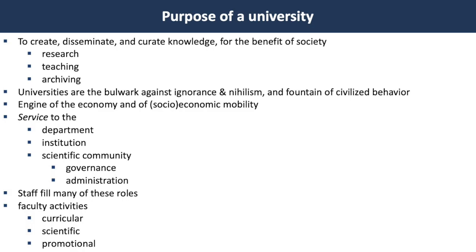And I thus would say that universities are the bulwark against ignorance and nihilism, and actually the fountain of civilized behavior. They are also the engine of the economy and of socioeconomic mobility. And that is related to the fact that research is the creation of new knowledge, teaching is the dissemination of knowledge, and archiving is making sure that knowledge lasts forever. To accomplish these things, you need service.